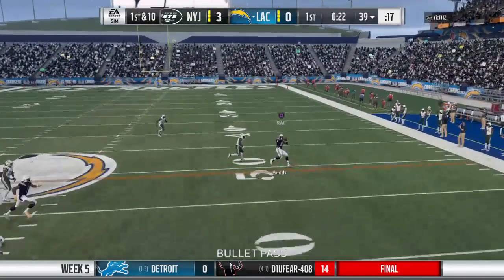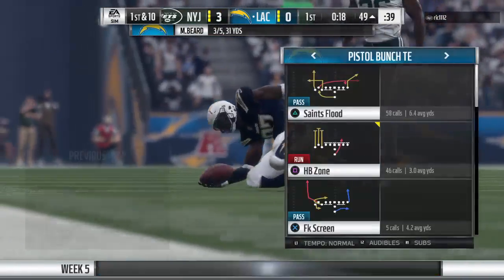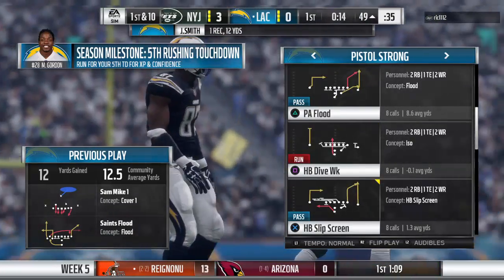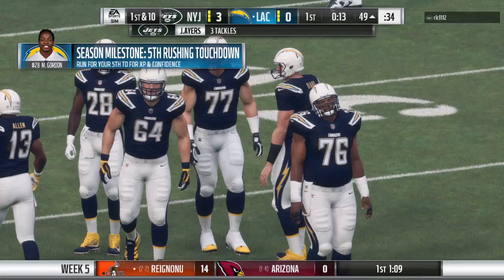They'll look to throw here on first down. They'll get this to his tight end. It's Jonnu Smith. And he'll be taken down, but not before he gets into enemy territory. 12 more yards there and another first down.